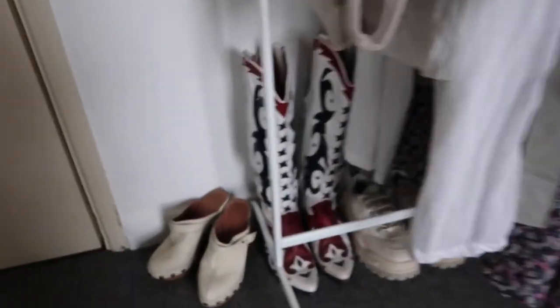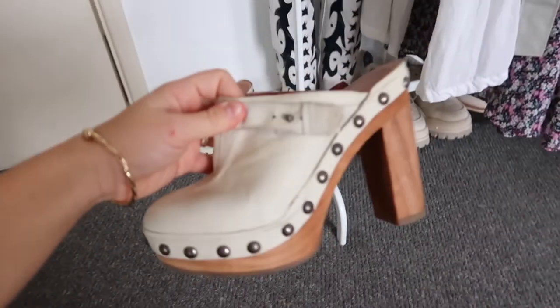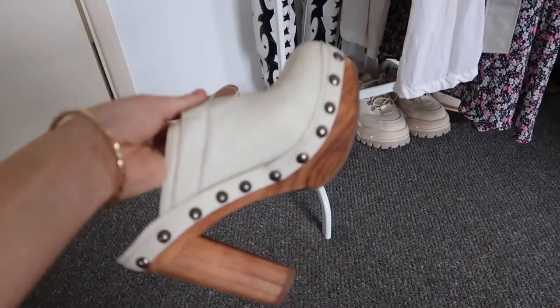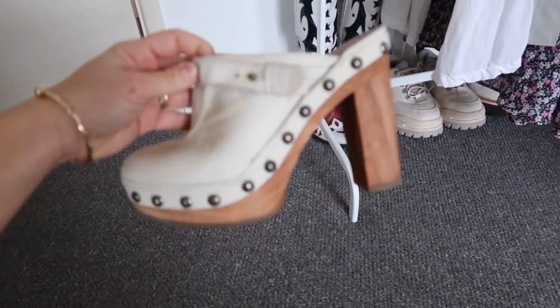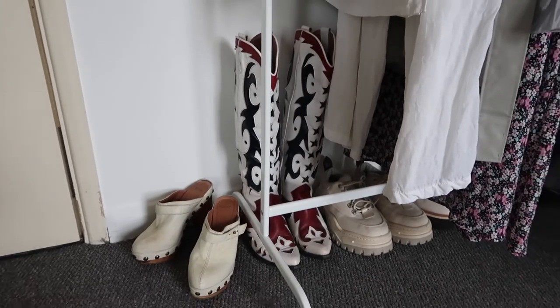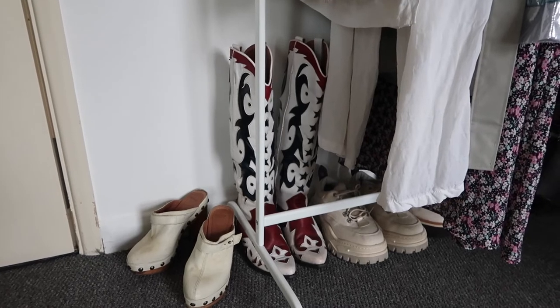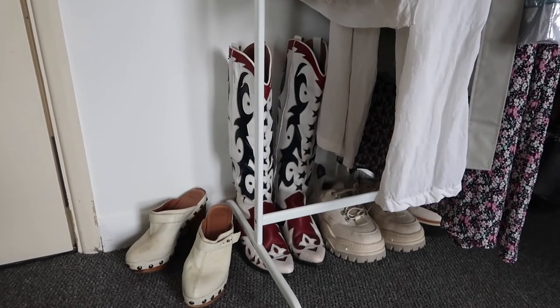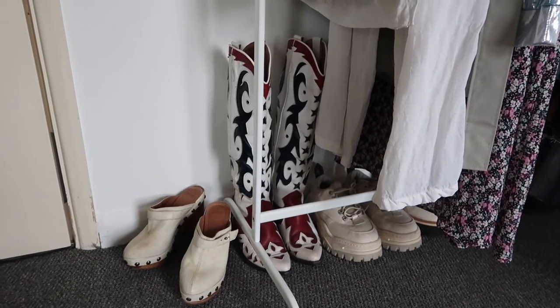And just on the floor here, I have some of my shoes. I've got these Topshop clog heels and I love them. I think they're sick and they're my size and they're from my mum's house, shock. So I'm gonna keep them for now. Then I have these Jeffrey Campbell cowboy boots, which are the moment. They are iconic. I have never been able to wear them because they get stuck on my calves and I'm just kind of hoping that I lose a few pounds so that they fit because I'm obsessed.